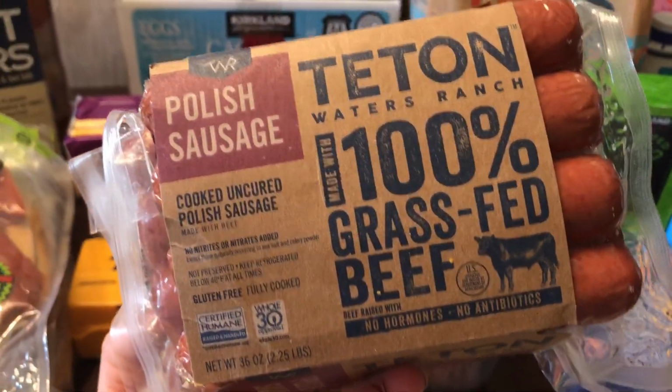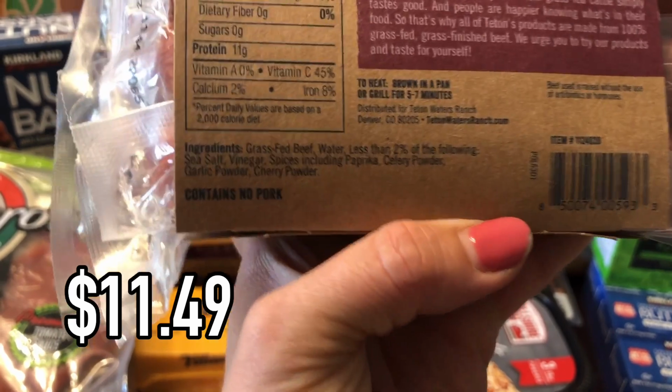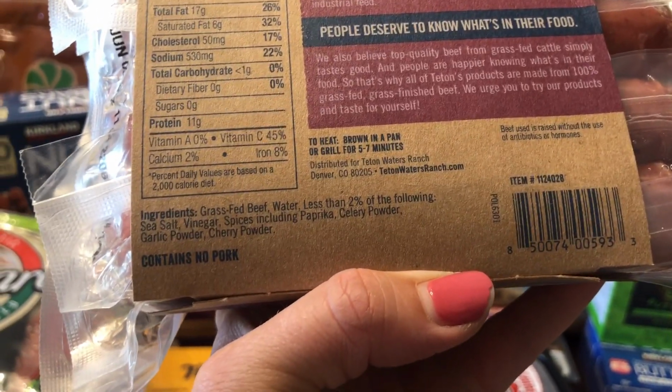Then these were on sale. I really like these Polish sausages. They're 100% grass-fed. They are super delicious. All the kids like them. They're not spicy at all. And they have really clean ingredients. Nothing crazy going on over there.